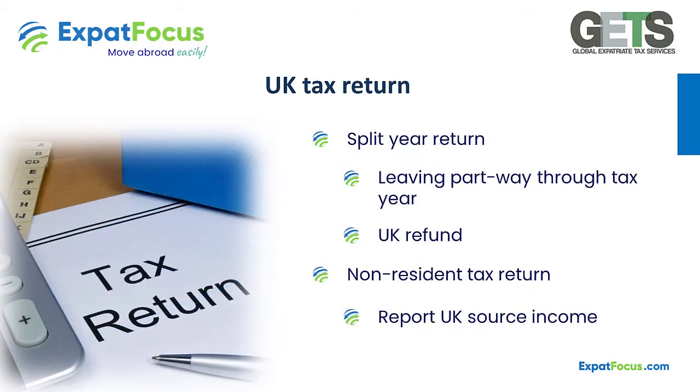And once you've left, sometime after, you'll want to file that first UK tax return. Yes, you still need to file in the UK. You'll file a UK tax return, and that will be typically called a split year return, because you are leaving the UK generally partway through a tax year, and we can get you a UK refund there. And in fact, if you go back to my first presentation, the first film, which was about leaving the UK, there's some more detail on that and the benefits of that.